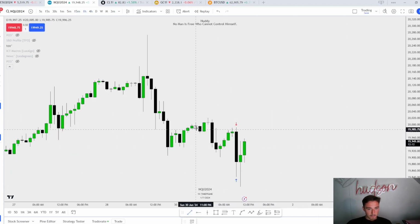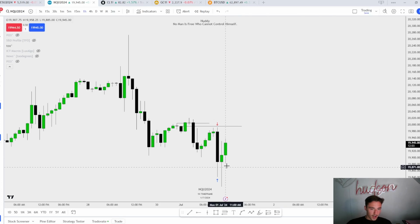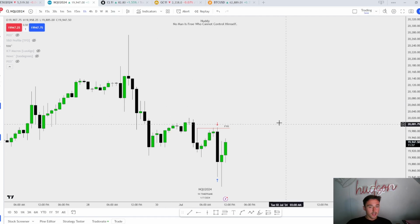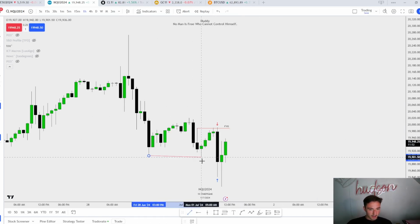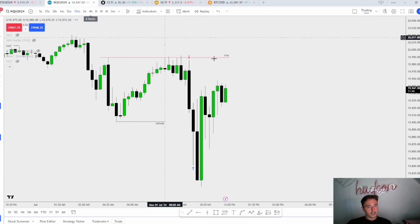I noticed that midnight open did come up and take this high at 2 a.m. 2 to 3 a.m. likes to make high of day, so I had that in mind. And then I realized, hey, we have a 1-hour fair value gap here, so kind of more bearish than I am bullish. We did have an SMT at these lows, but I thought that would just get ran through, which it did. So I was a little more bearish than I was bullish.